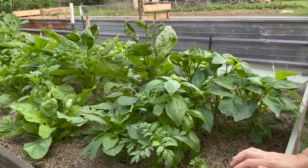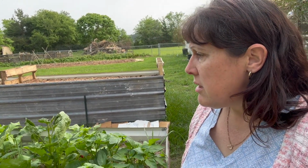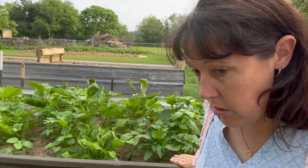My strawberries still haven't popped up. I used strawberry rootstock, and they haven't come up. I've never used that before, so I don't know. I don't know if I did something wrong.